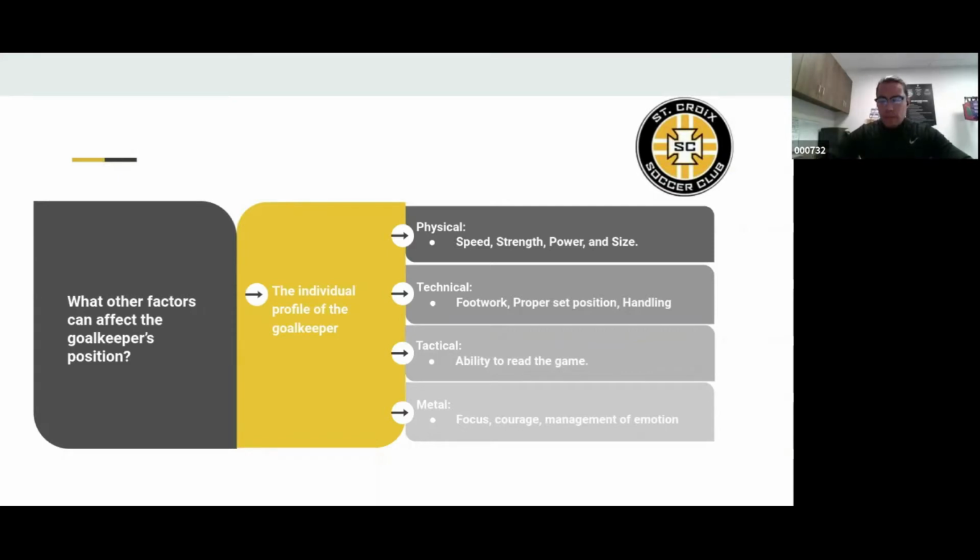Obviously, our technical: are we quick enough with our feet to move side to side? Are we ready to be set before the shot is being taken? Are we using the right handling technique to deal with the shot? Tactical, and I think this is probably the most important one, is our ability to read the game and make decisions from the input we're taking from the game, right?